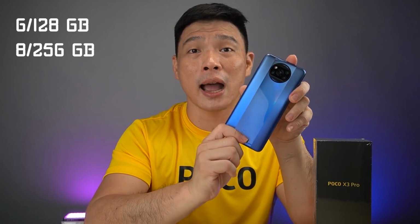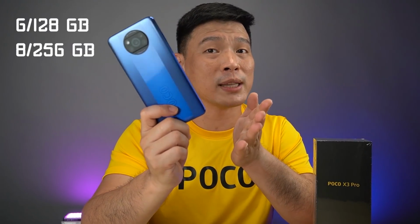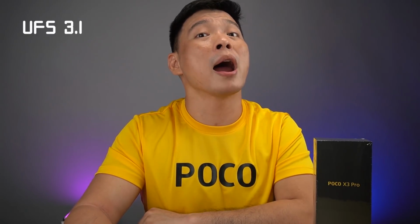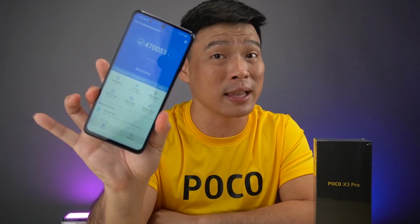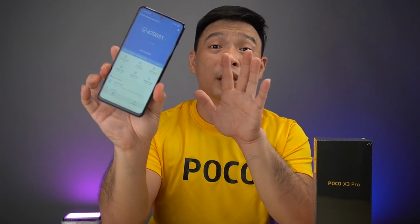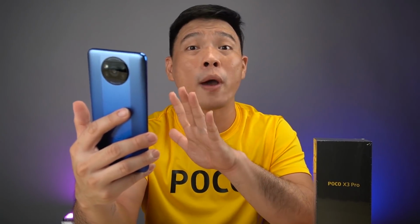There's only 2 variants for this phone. Either go for the 6/128 gigs of storage or you go for the 8/256. I guess the 8/256 is probably more attractive, and both of them are UFS 3.1 ready. I'll give you a surprise for this one. For Antutu rating, it got a 470,000 points, which is very mind-blowing for upper mid-range, and it's already here inside the Poco X3 Pro.